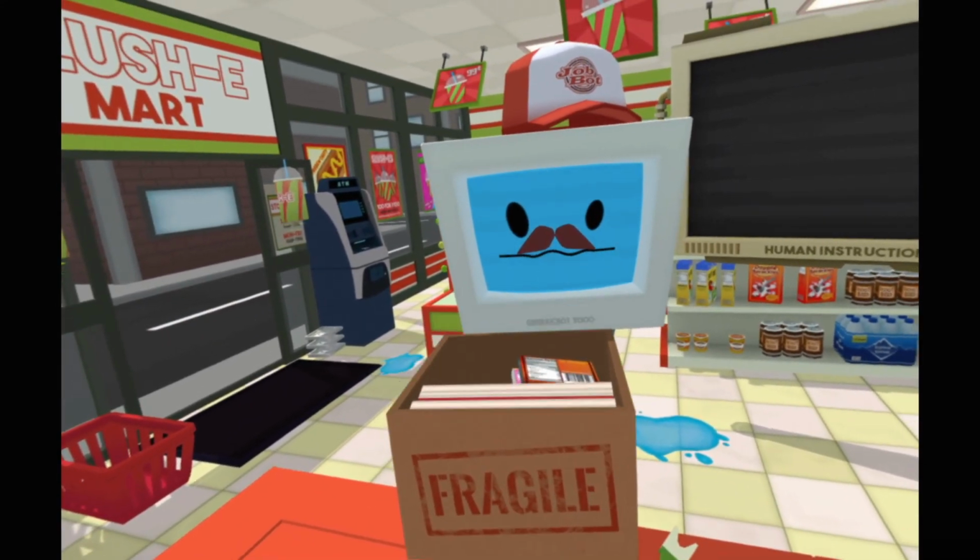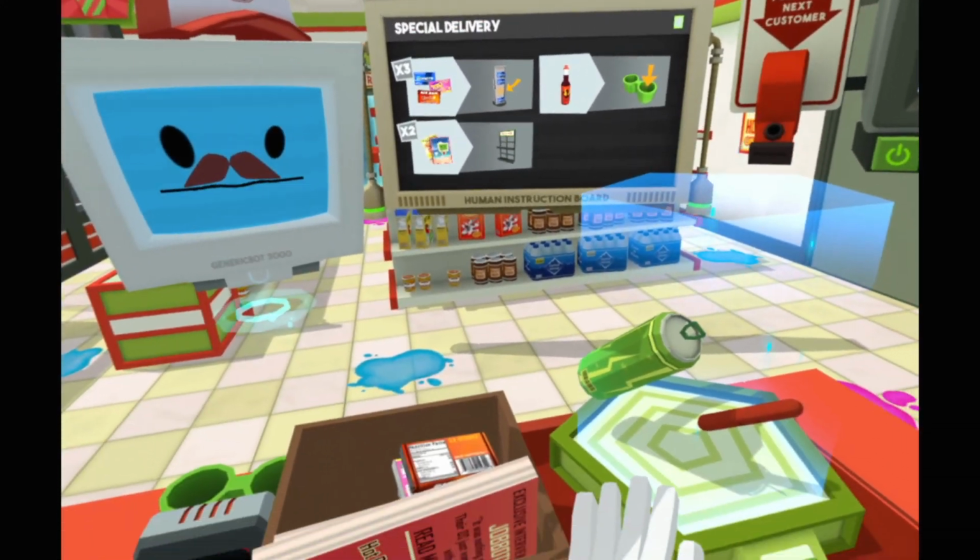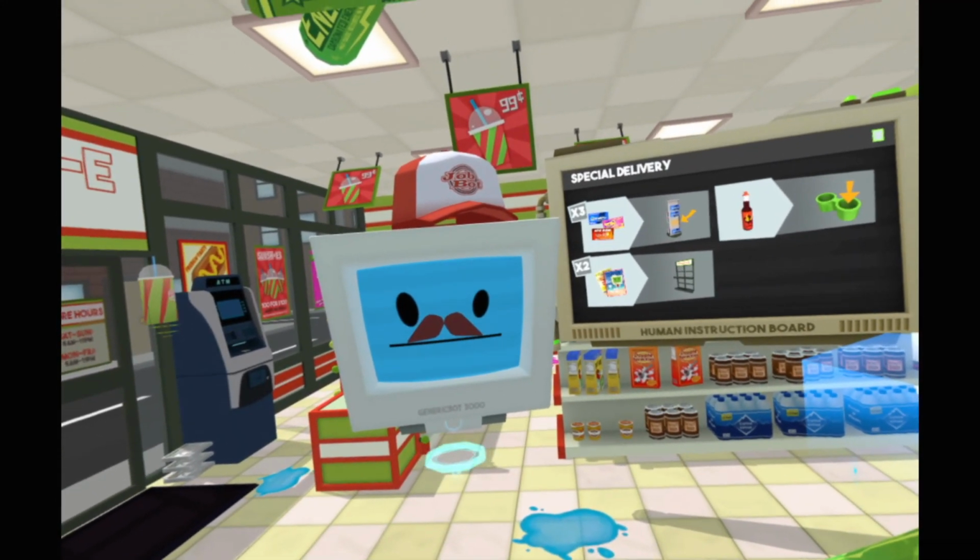This is your weekly delivery. Stuff on the shelves and stuff. Well, there you go. You know the drill. Gum on the gum rack. Magazines on the magazine rack. Put stuff where it goes. Get it sorted.